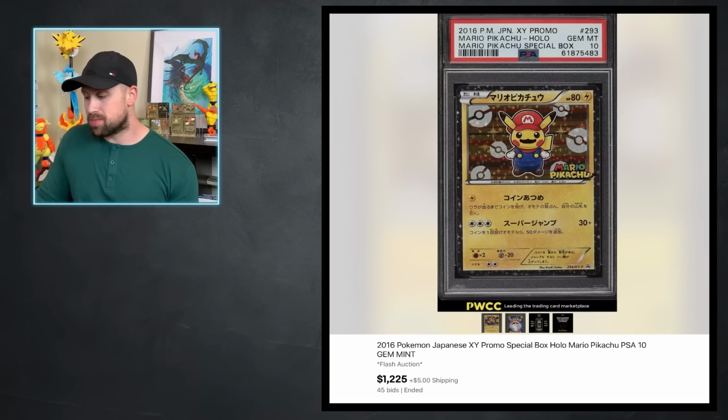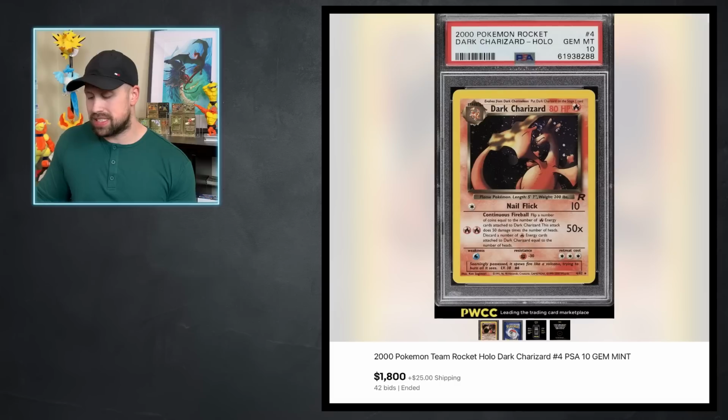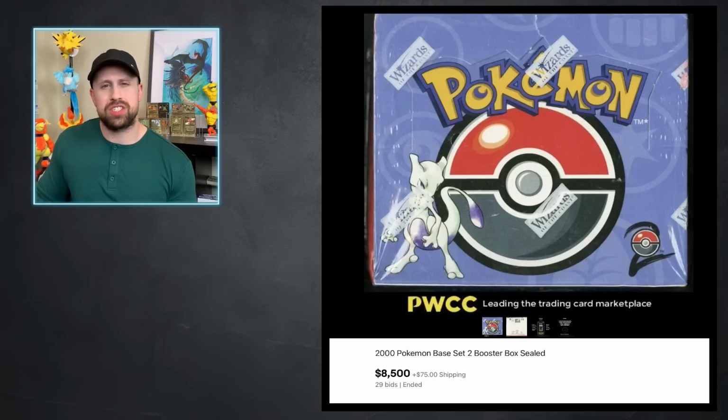A couple of Japanese promos here with this Mario Pikachu holo selling at PSA 10 for $1,225. Then the full art Mario Pikachu sold for $2,425 this week. There was an unlimited Dark Charizard holo that sold as a PSA 10 for $1,800. And the first edition sold for $4,299 US. Here we had a base 2 sealed booster box sell for $8,500.